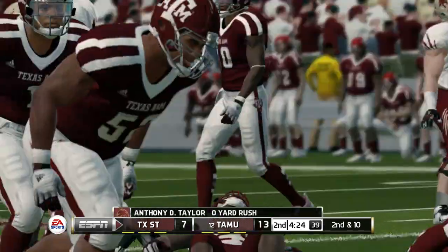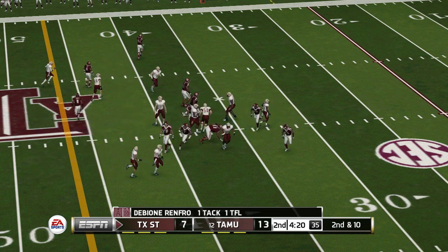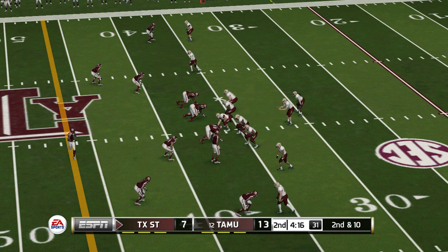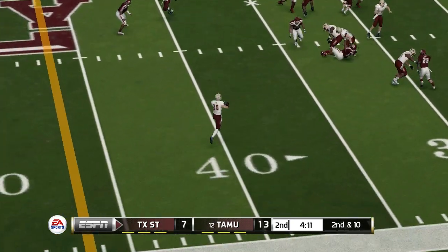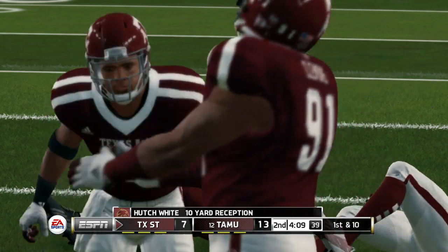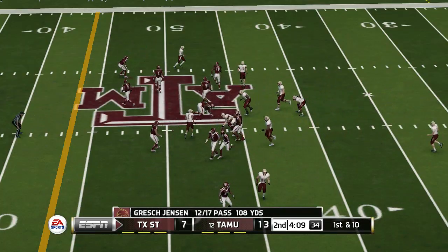Takes a handoff. Tackled for a loss. Caught, open field, and he's tackled right around the 46-yard line. Gain of 10 on the play. That makes it first and 10.